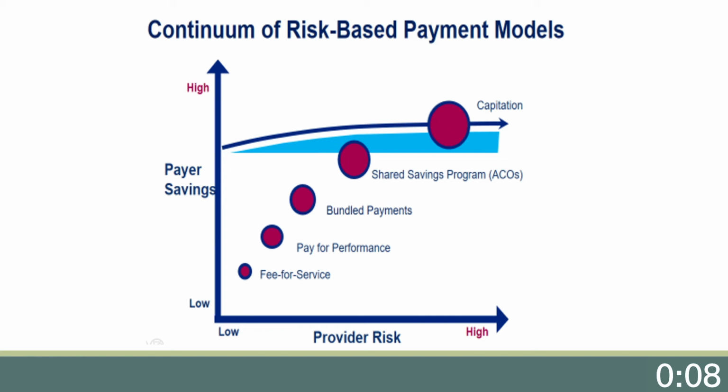In a purely fee-for-service, volume-based system, the risk for the provider is very low, but then the savings that the payer can achieve are equally low. At the other end of the spectrum, in full capitation, the provider is taking on the majority, if not all, of the risk, and at the same time, the payer can therefore achieve significant savings.